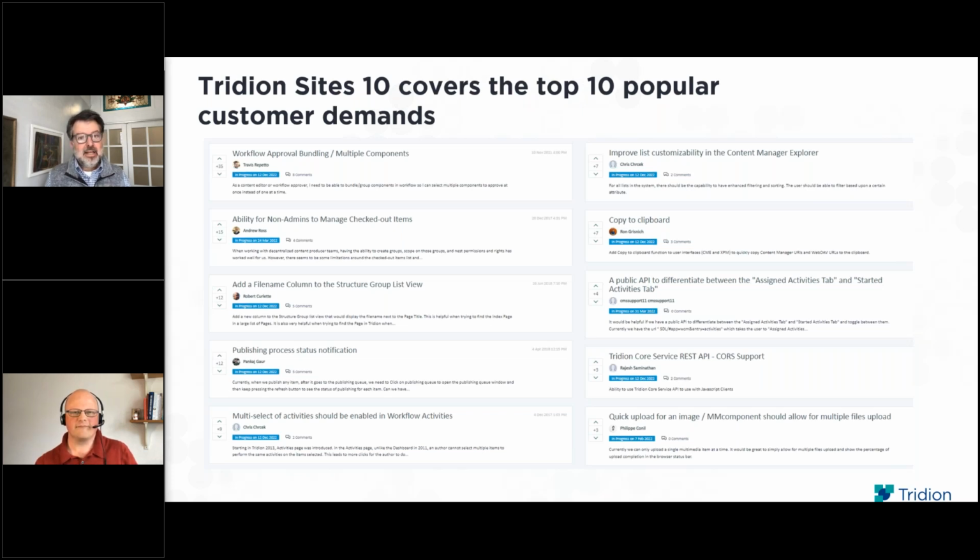Yeah, and certainly, if you have more ideas, keep them coming on the community, because we really take those ideas seriously. And oftentimes the things that you might be requesting align perfectly with what somebody else is trying to request. So it's a really powerful tool.